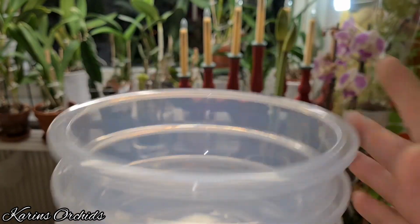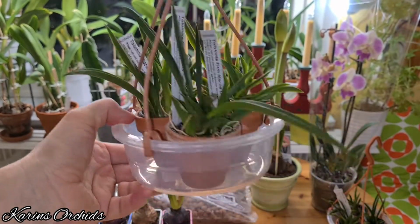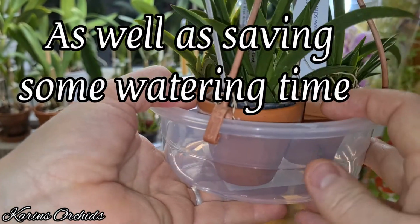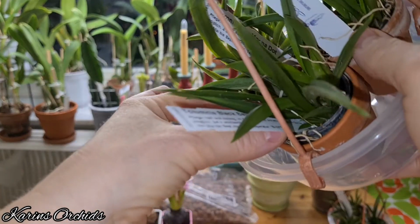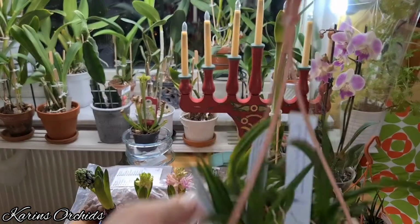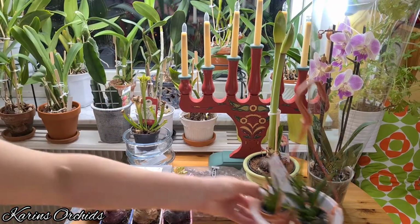as well. And I used it for my Phalaenopsis, the smaller ones, just to save some space and to pour some water into this tray. Just let it sit there for a while and just do as I always do. Tip the whole tray over and pour out the excess water. Yeah, so I made 2 of those.